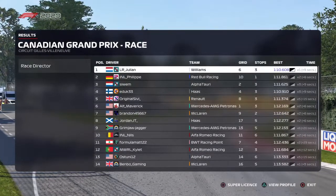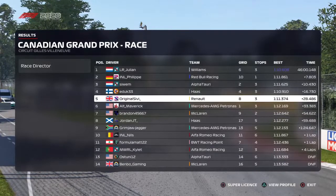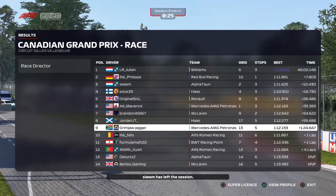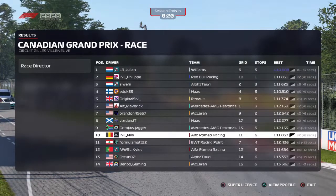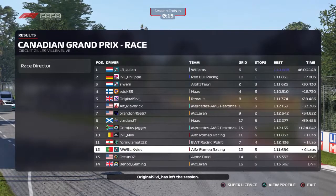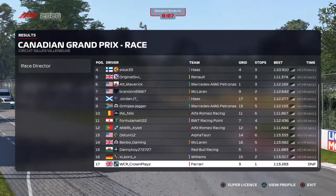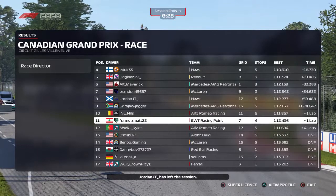But there we go, we have Julian taking the victory with Flip in second, Simon in third, Edoc fourth, Sevi in fifth, Maverick in sixth, Brandon seventh, Jordan in eighth, Joe Jagger in ninth, and Niall rounds out the top 10 but one lap down. Formula Matt does finish the race but also a lap down. And then we have our DNS, which were Kylat, Ostuni, Benbow, Danny Boy, Leon and Crown Place, and a lot of steward reports I think are going in after this race.